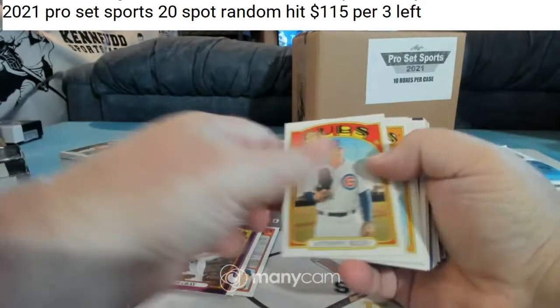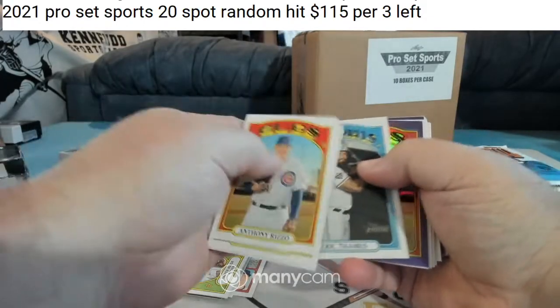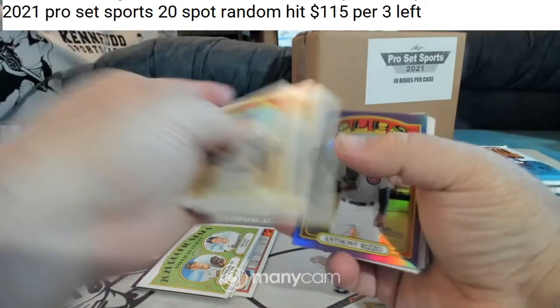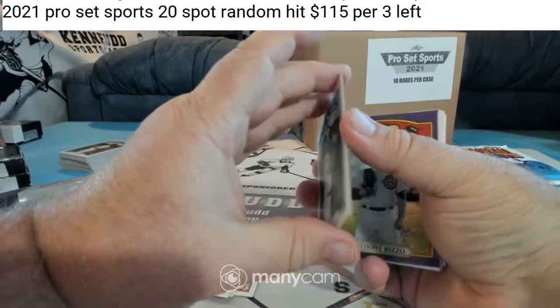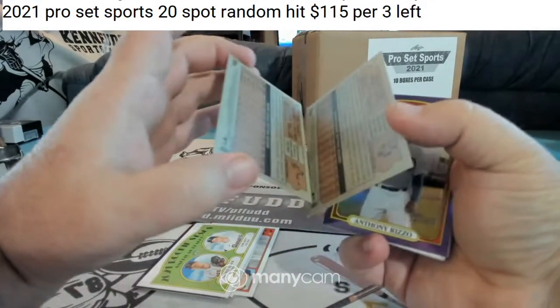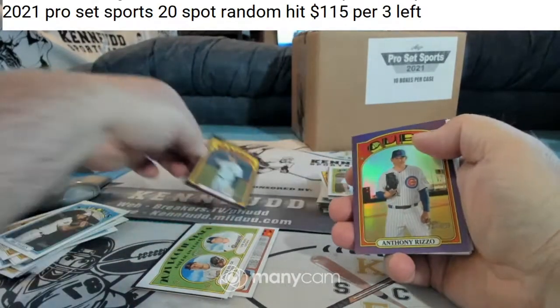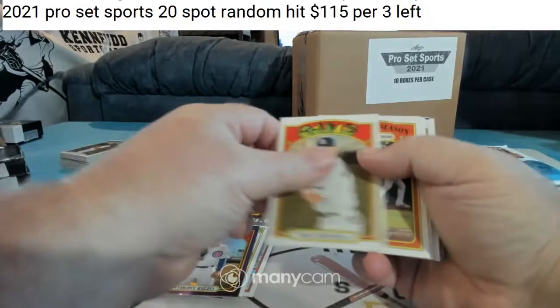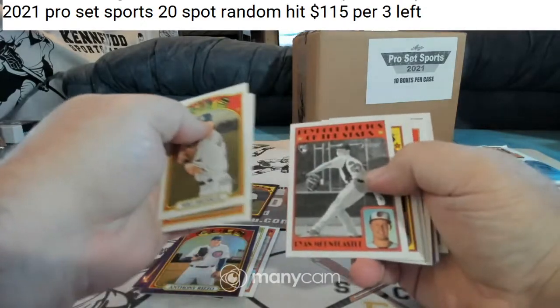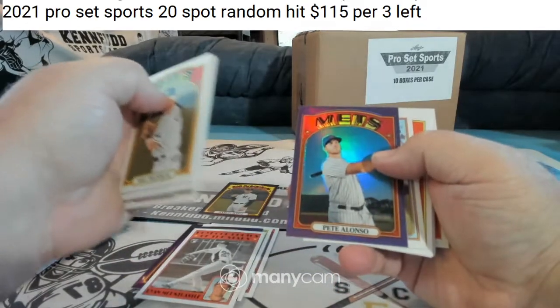Corey Seager for the Dodgers. John Gray, purple. Wait, there's something stuck on the back of that one. Alright, that's a black parallel Aaron Judge. Purple. It's the first one of those we've seen. Rookie. Pete Alonso, purple.